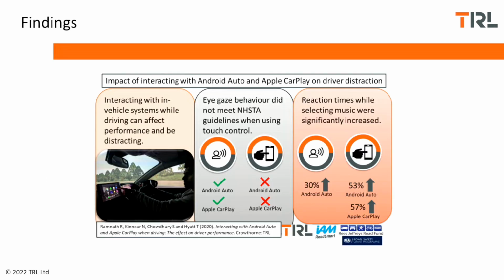Right, so I'm skipping to results pretty quickly. So what did we find? There was just a baseline finding that interacting with any of these vehicle systems whilst driving has a negative effect on performance. When we look at that diagram in the middle, what we're seeing is that when talking to these systems, people were inside the NHTSA's guidelines of what was acceptable.